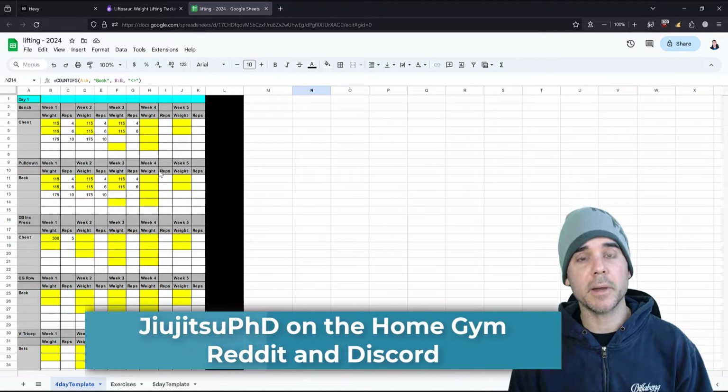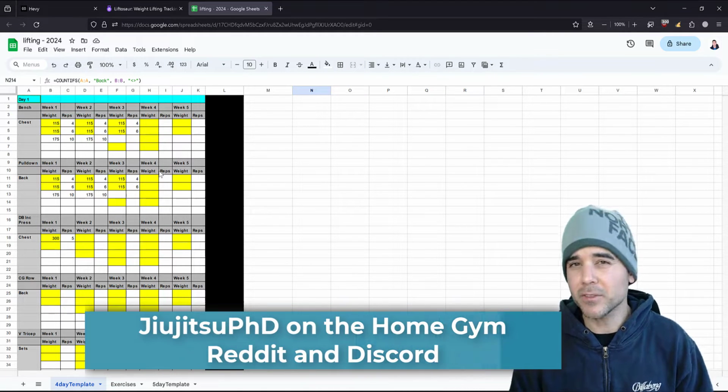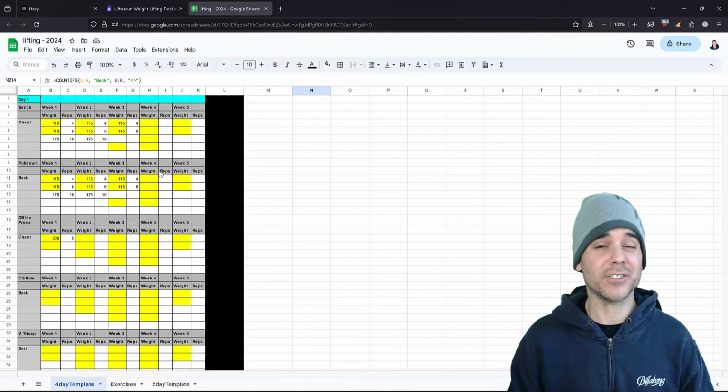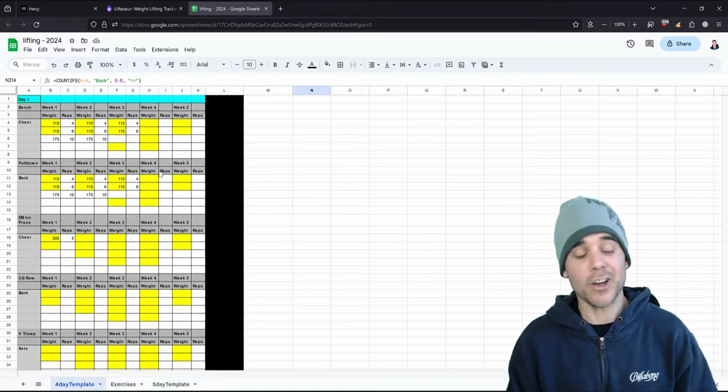And what we're going to talk about today is various workout apps. I want to compare them. I want to go through them. I want to talk about features I like, features I don't like, and try to help you out.